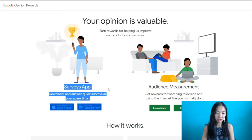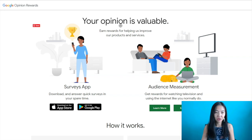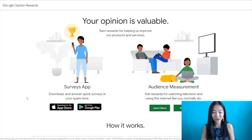So there are surveys that you can do by downloading Google Opinion Rewards. You go to the App Store. So this is available on iOS phones and Android phones, so this is going to be great for everybody.